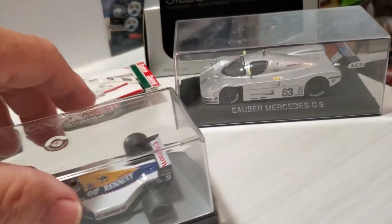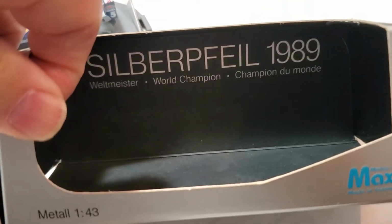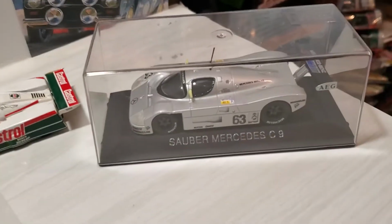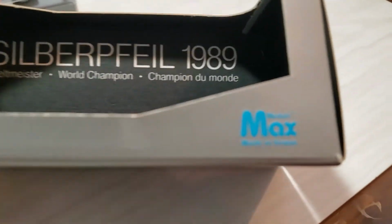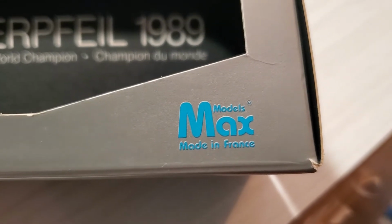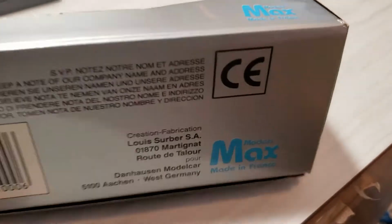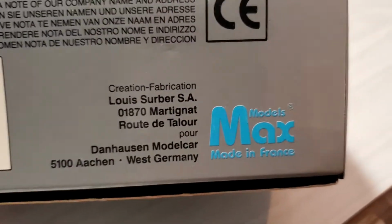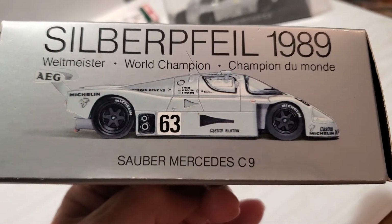Another casting I have is a Sauber Mercedes C9, and this is the World Champion car for 1989. I believe they won the championship the following year as well. This is by Models Max, made in France. I got this one a long time ago, and I believe it was at a hobby store. I thought maybe I might have got it at the Mercedes dealership, but I can't remember. It's a long time ago.